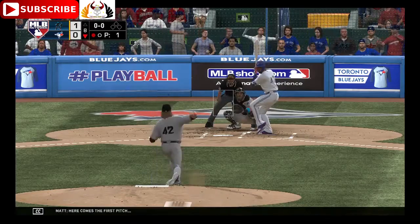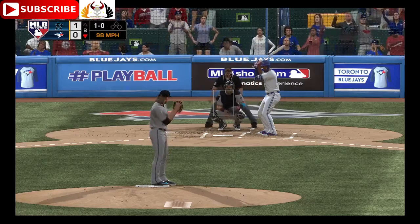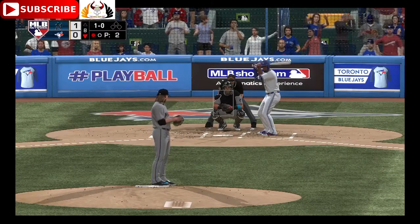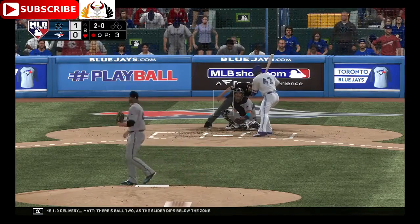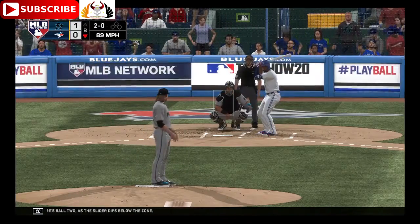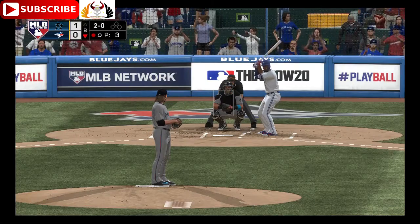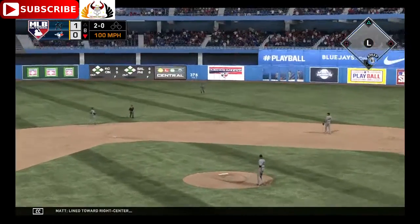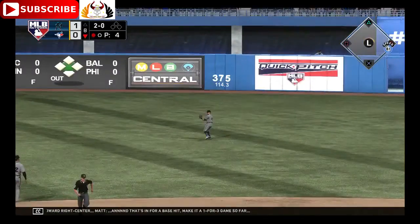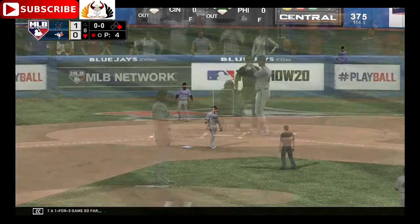Here comes the first pitch. 0-1, no play. The 1-0 delivery. There's ball 2 as the slider dips below the zone. Line toward right center. And that's in for a base hit. Make it a 1 for 3 game so far.